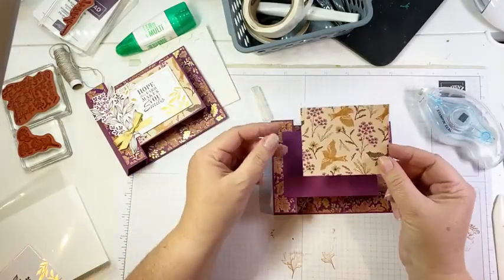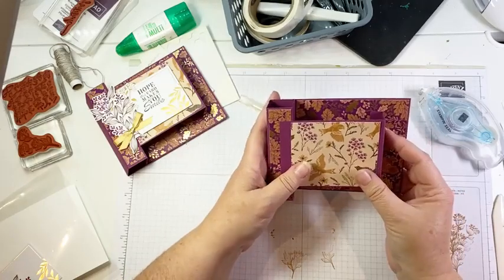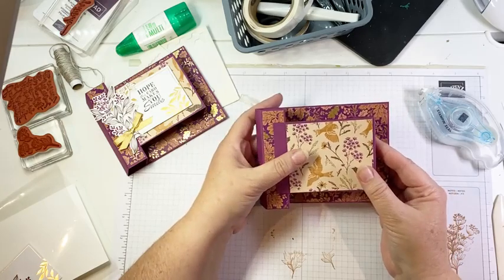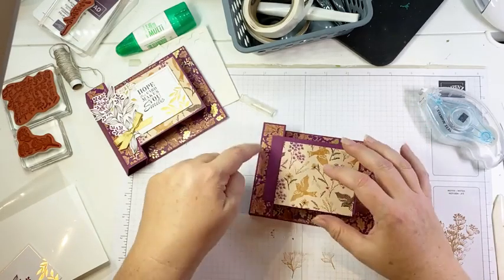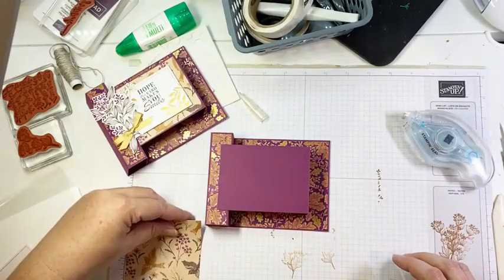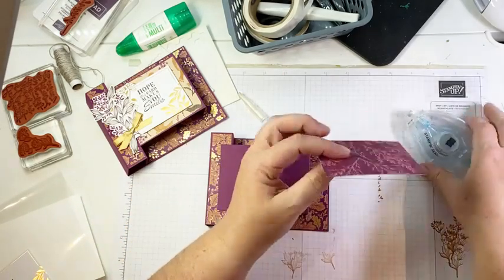I have here another piece of that beautiful bird pattern DSP. It is going to go on. Now this is going to look weird because this was supposed to be hidden. If this is hidden, imagine this isn't here. That is a perfectly centered piece. This was supposed to go under here. It's all good. Measurements, this is 3 3/8 by 2 7/8. So 3 3/8 by 2 7/8.